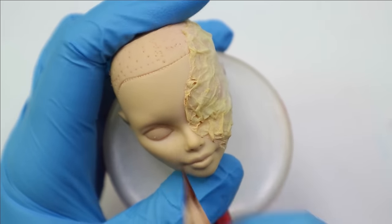I want her to have blue veins on her cheeks under her eye, and then I will make her lips very wrinkly as well, very old zombie lips.